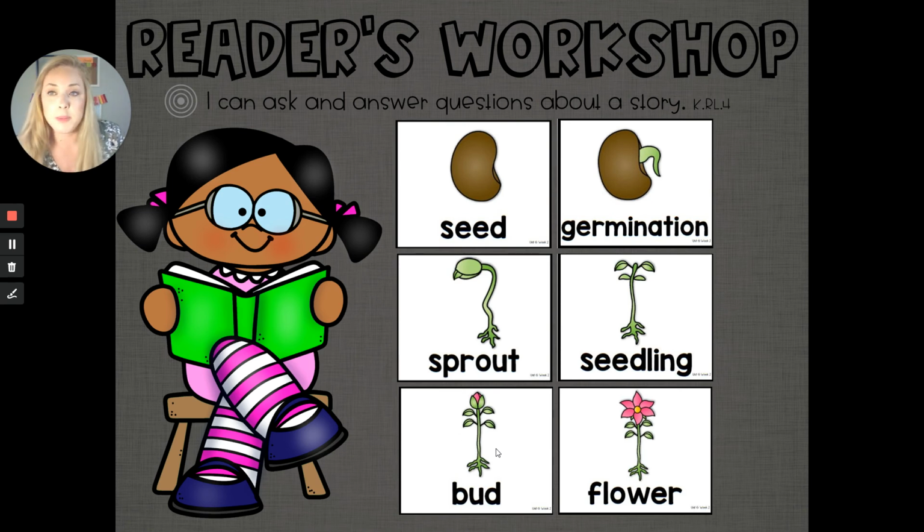So the first part of a plant life cycle is a seed. Maybe you plant the seed in the first part. Good job. So tell me, what happens in the middle of a life cycle? Yeah, you get like a little seedling or a little sprout. And then tell me the last part of a plant's life cycle. You have a flower. Good.